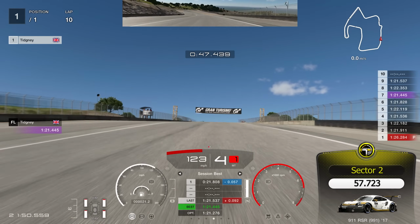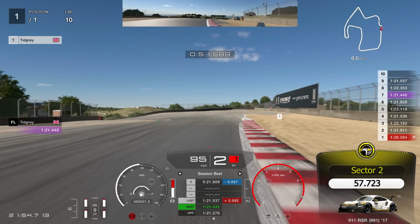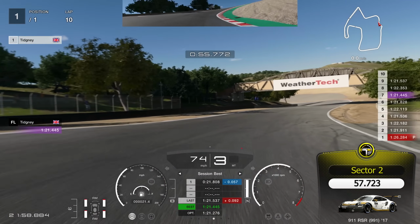Now, I was going to put a bit of music on the background, but I've done some retests of the ones that aren't laps, essentially, where they're just static tests of the fuel and tyres. So sound will come shortly, and I do apologise again for this.